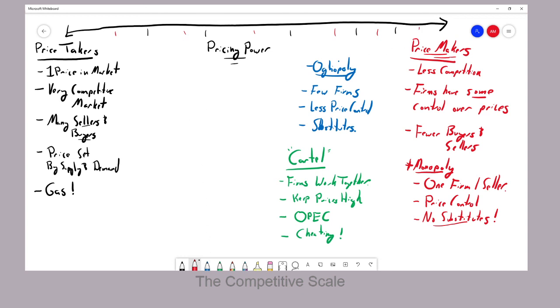And that degree of pricing power that they have typically comes down to how many firms there are, how many buyers they are, and how much control they have over price. So if you want to look at the competitive scale of an industry or a market, look at how much flexibility firms, buyers, and sellers have in their price.